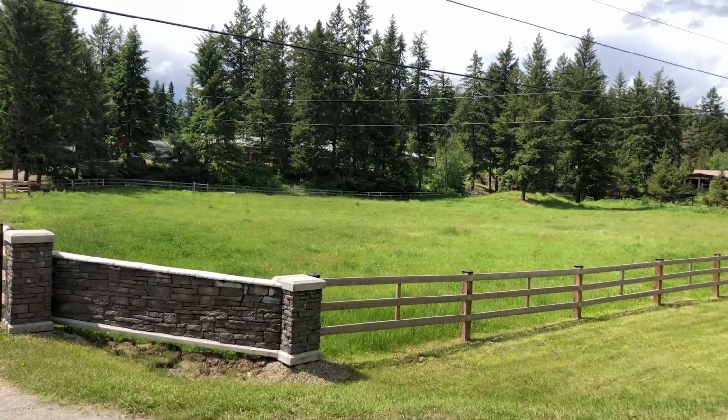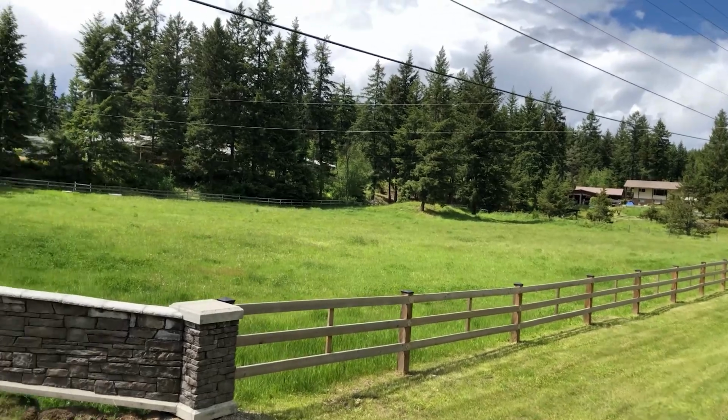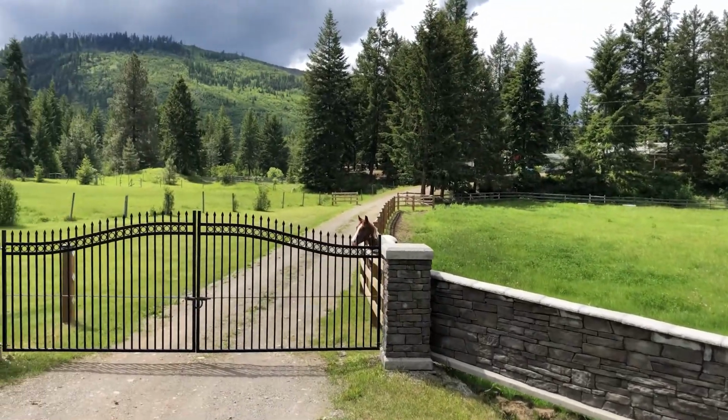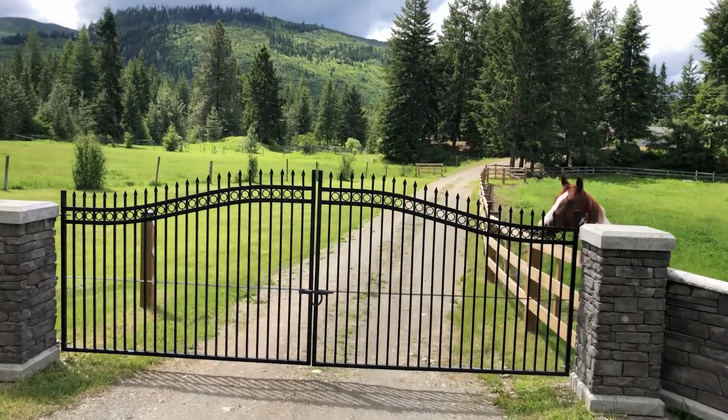He did a great job with the gate. The property is fenced and cross-fenced, and what you'll notice that's different about this property from most of the neighbors is that it's actually flat on the bottom. So you actually have some pasture land. You can see they have a horse that they keep there. They've had 2 or 3 in the past.